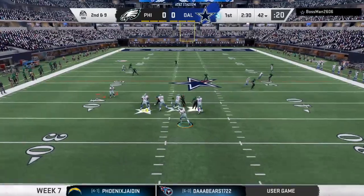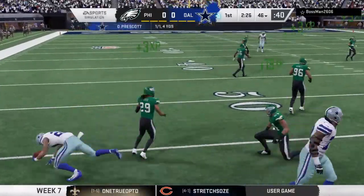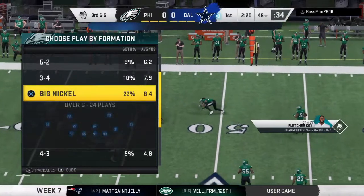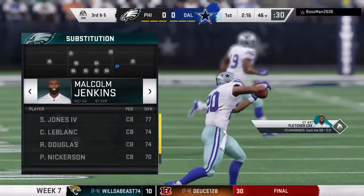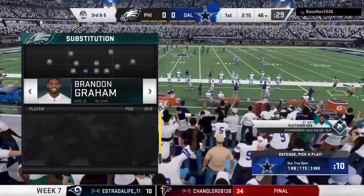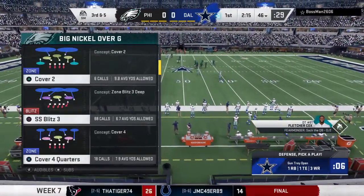Oh, here we go. Out of the gun. Here's Prescott. And he's going to find his man out of the backfield. That's complete. And he'll be taken down at the 46-yard line. And we see another pitch and catch there to the running back. This position just continues to evolve. They become just as critical to the passing attack as a lot of receivers, tight ends, because their ability to make people miss in the open field can really generate big plays for an offense.